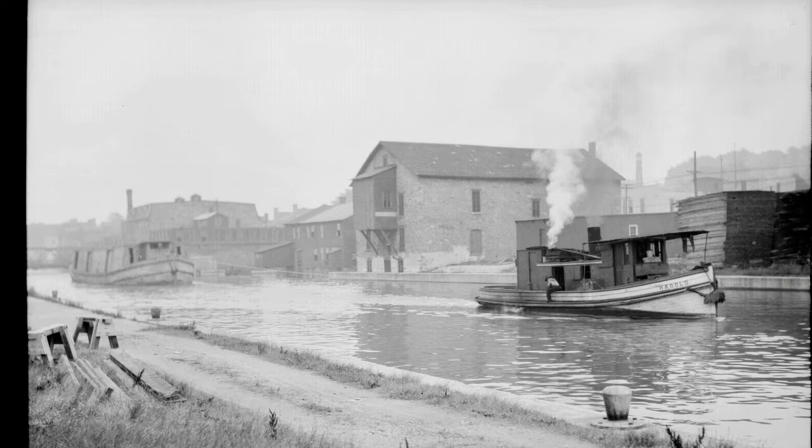This photo was taken in 1921. Anybody know where this is? The clue is that stone building just beyond or between the tow and the tugboat. It's in Lockport.